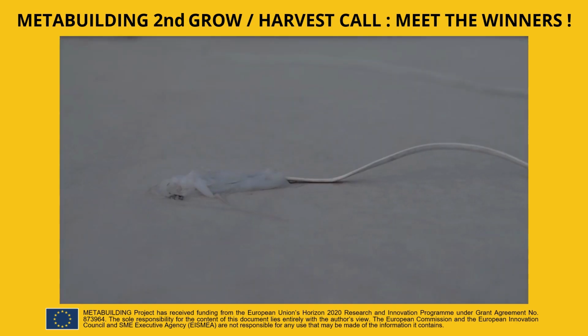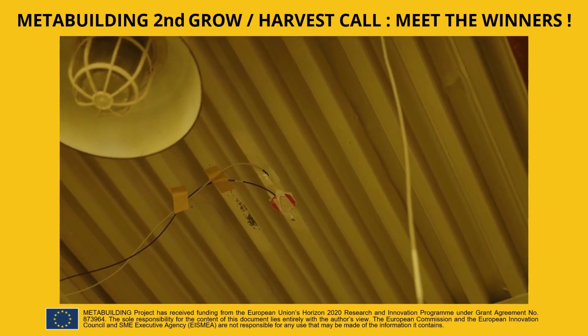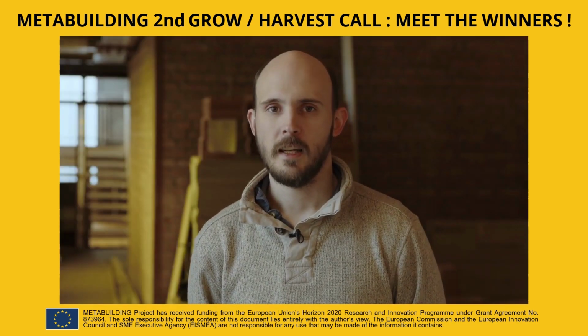For this, we use surface temperature sensors on both sides of the roof, as well as a heat flow density sensor.